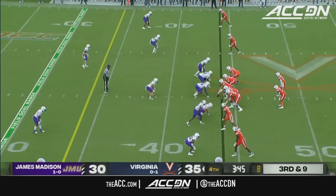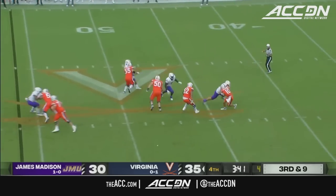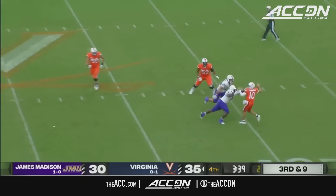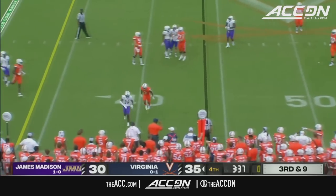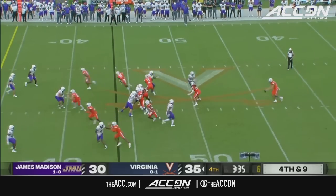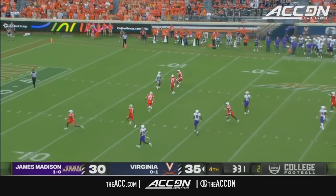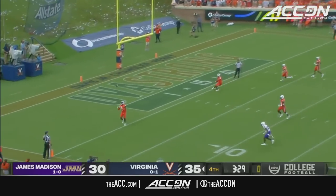I think you try and find Malachi Fields. Fields has been Mr. Reliable. Colandrea keeps the play alive. Throws it away. Dukes have two timeouts to work with, trailing by 5. Sparks gets it away, end over end.